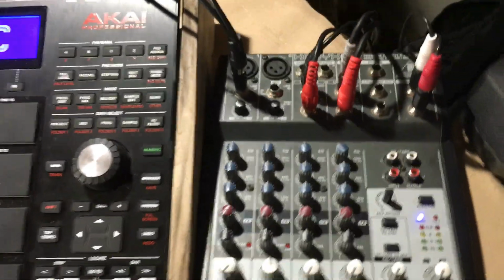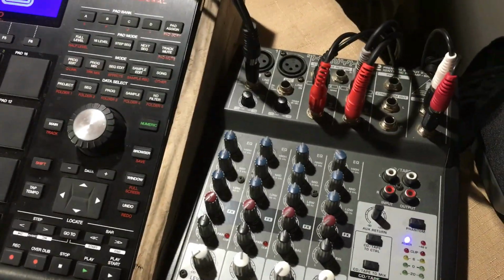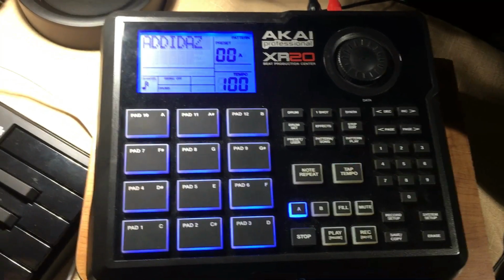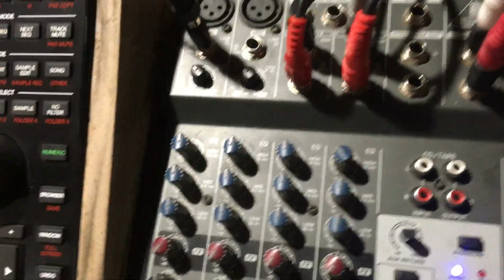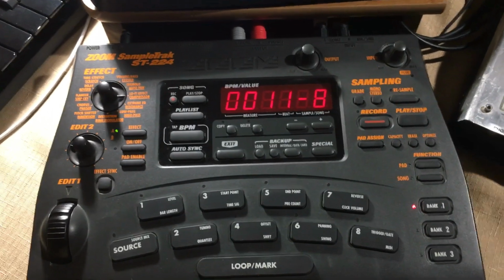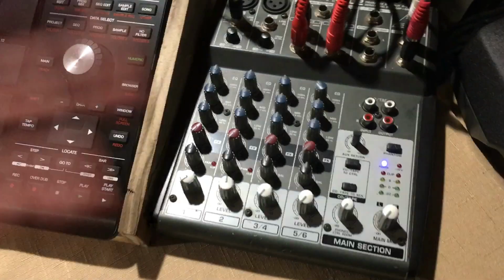Channel 3, 4, mono and stereo, I have hooked to my Akai XR-21, which is a drum machine, and I'll show you that right now. Right here, this light's really bright. Channel 3, 4 is this. Yeah, XR-21 is on channel 3, 4. Back over to the mixer. Channel 5 and 6 is dedicated to my poor man's SP-1200, the Zoom SampleTrak ST-224. I love this machine. So that's what's hooked there.